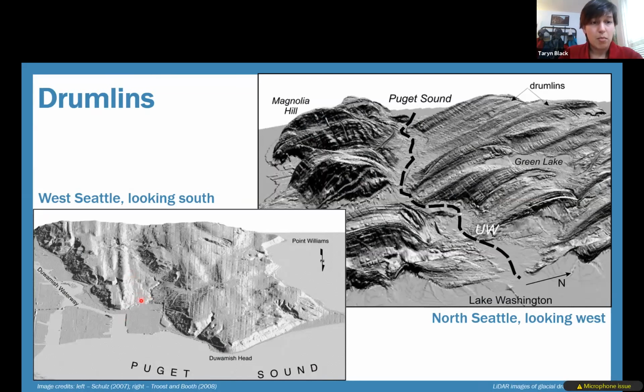So on the bottom left, we have a LiDAR image of West Seattle looking south. This is showing us in really nice detail the shape of the topography in West Seattle, where all of those hills are. And then in the top right, we have another one of North Seattle looking west. And you can see again these really lovely linear rounded features that are basically going from north to south, because the big ice sheet that came here was also going from north to south, carving out these features.